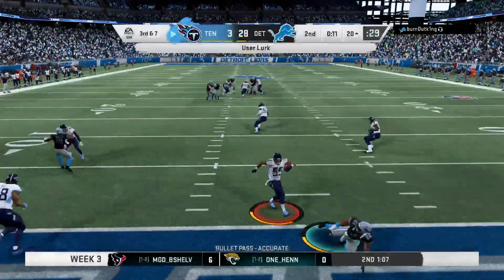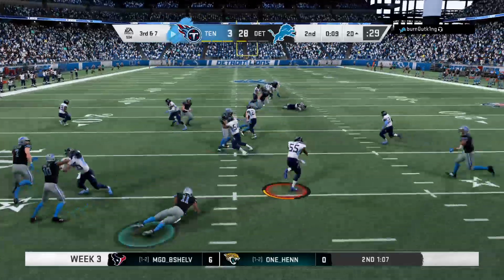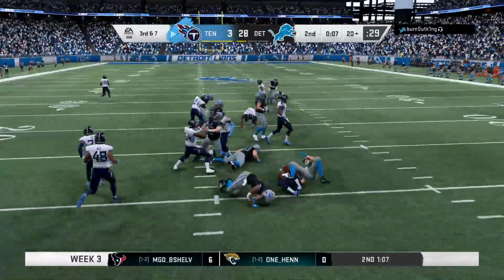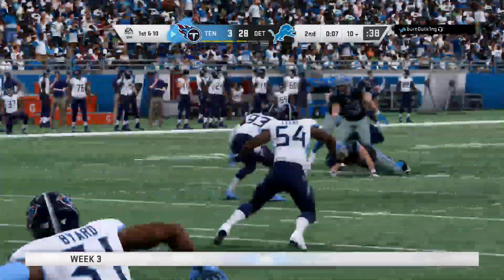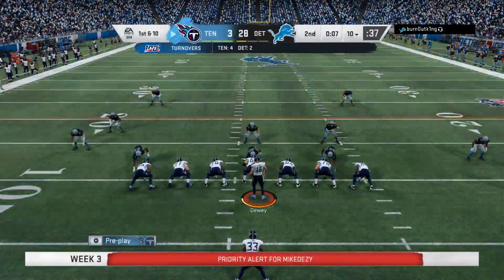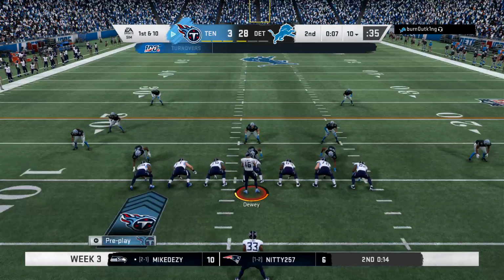Looking for Johnson, and it's intercepted. Picked off inside the 5. And his guys have got it back at the closing stages of the first half. They were looking for Johnson that time. The Titans offense set to begin the drive.